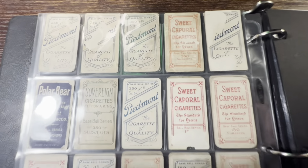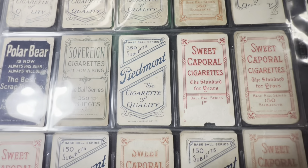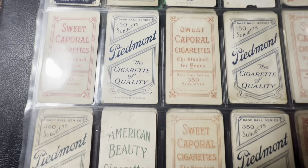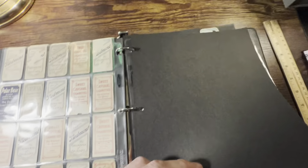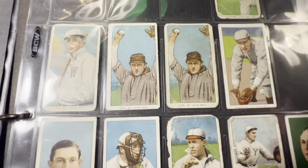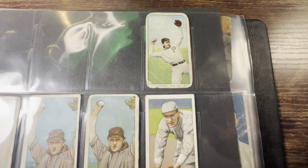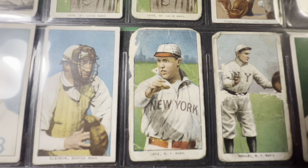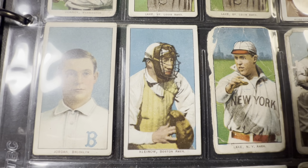And the backs all together look really cool. Like that, you can tell these are all beat up. This is the Evers back, really beat up. But you know that adds to the allure of the cards. I think they do get beat up, and some of them are in bad condition. Some are in pretty good condition.